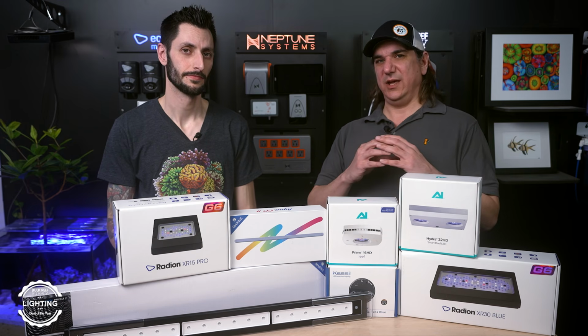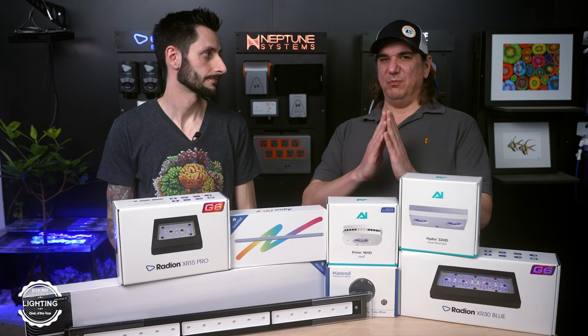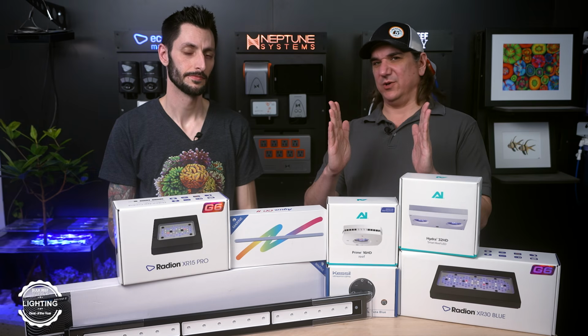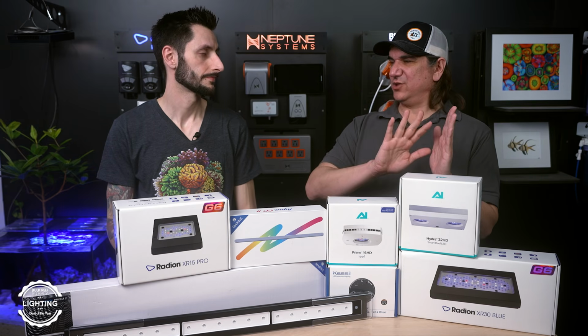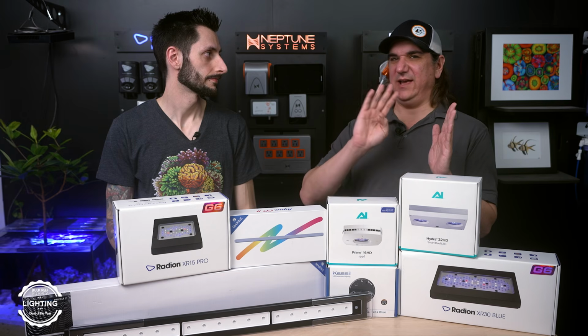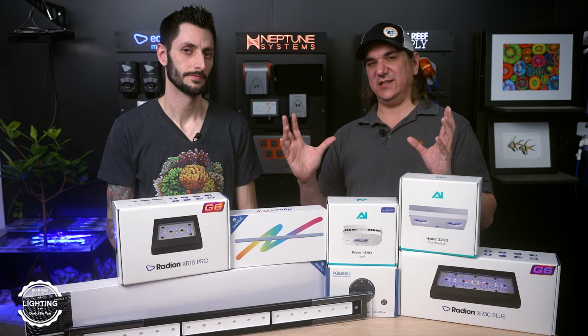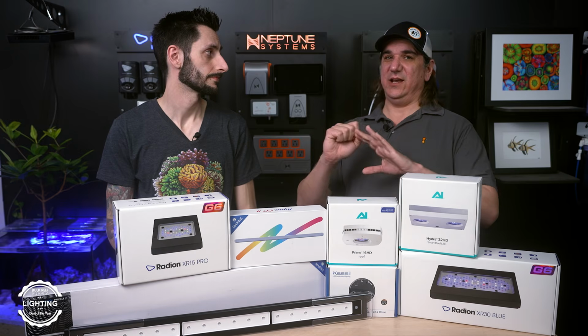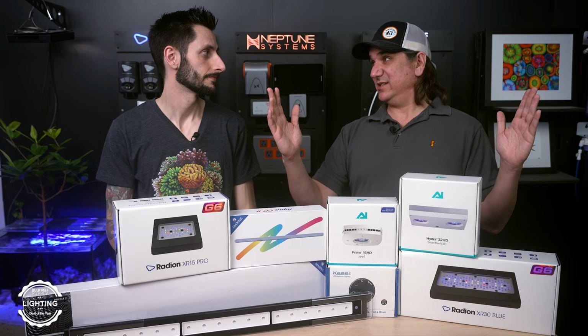So if par isn't the thing that I need the most, it's the quality of the light, expanding that blue spectrum. So how do I get all of the blue spectrum that hits my chlorophyll A, C2, the peridinin, and other carotenoids and provide the energy needs? And you're going to see that with the Radion. You're going to go all the way from near UV to all the way to really light blue. This is the light that's provided by the sun.